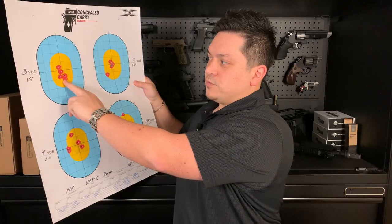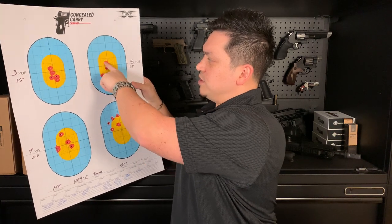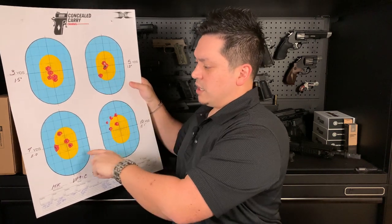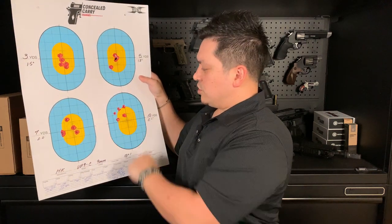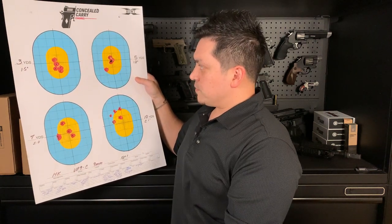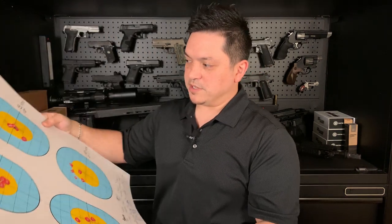The 3 yards was a 1.5 inch group. The 5 yards was a 1.8 inch group. This is 4 shots, and that's the fifth right there. 7 yards, 2 inch group, and 10 yards, 2.1 inch group. These are some fantastic groups, I must say. I'm very proud of myself on this one.